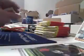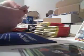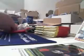Darvish Chrome. Chris Carter Black Chrome. It's our second Black Chrome in the case, and those are numbered to 66. Are done, box 12.